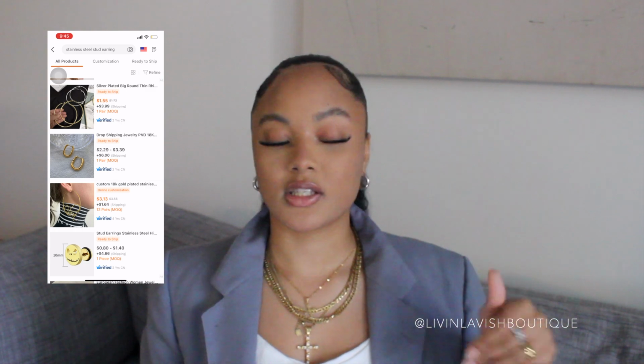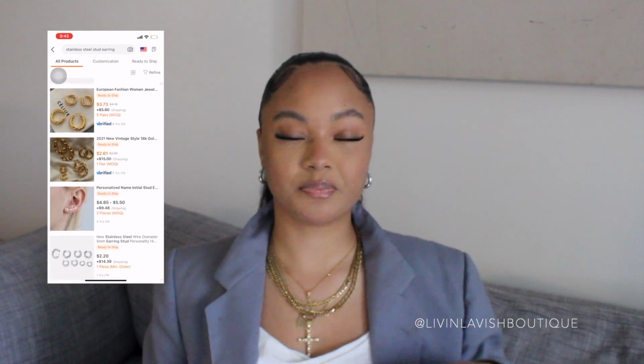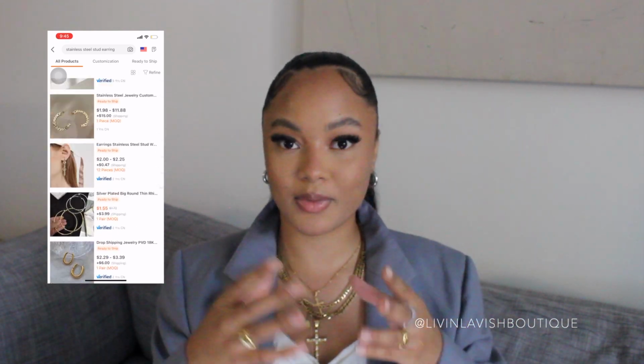Alibaba themselves are not selling these products, they host various vendors, so they could be the same vendors you find on Google, but Alibaba just makes it easier for you to find them in one platform. Now we're gonna get into what to really look for when it comes to vendors, because there's a bunch of vendors, but not all of them are the best.